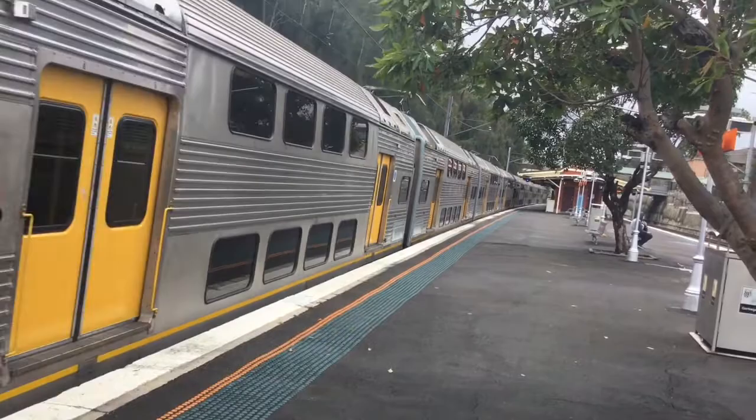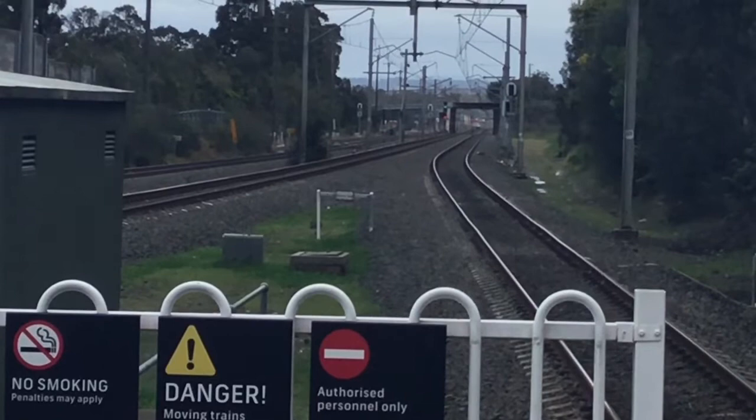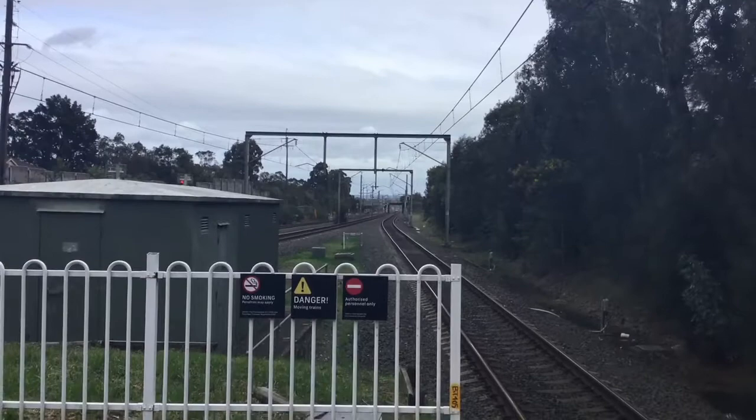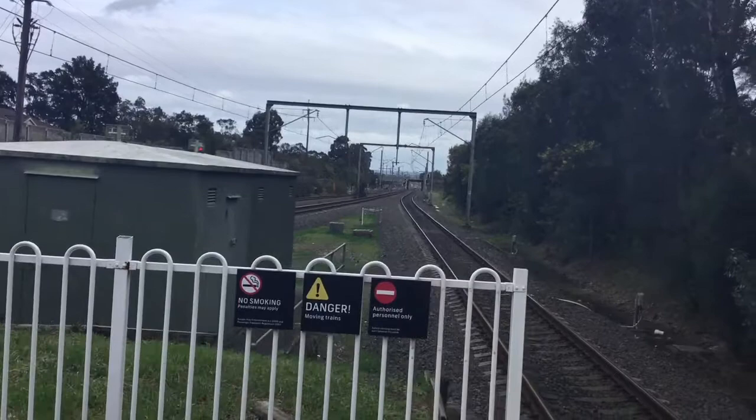As you can see, far in the distance, there's an 81 class, I think. Well, you can't actually see, but I'm pretty sure it's the 81 class. It's hanging around nearby Chester Hill and Lightingfield.